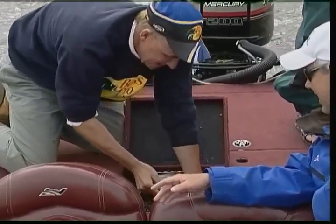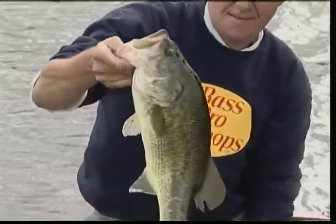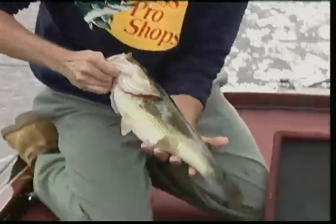Oh, look at that bucket mouth. That's a good fish. Another Delavan Lake largemouth bass. That's a beautiful fish. Good fish right there. That's a 4-pound fish. Yeah.